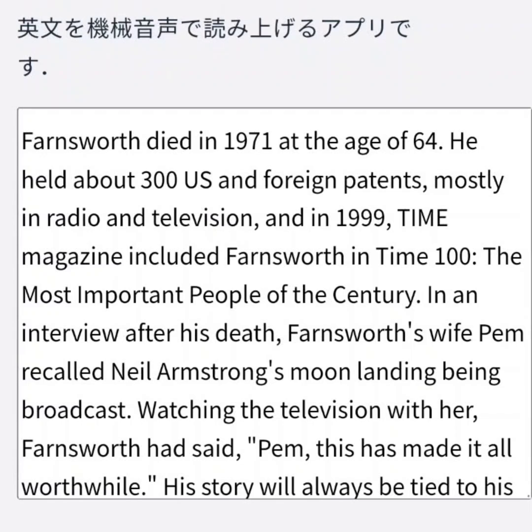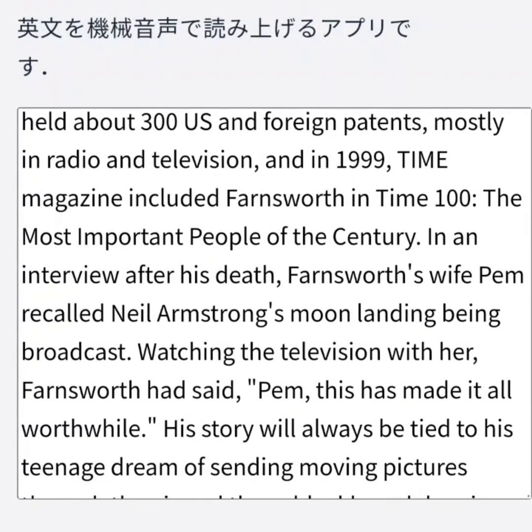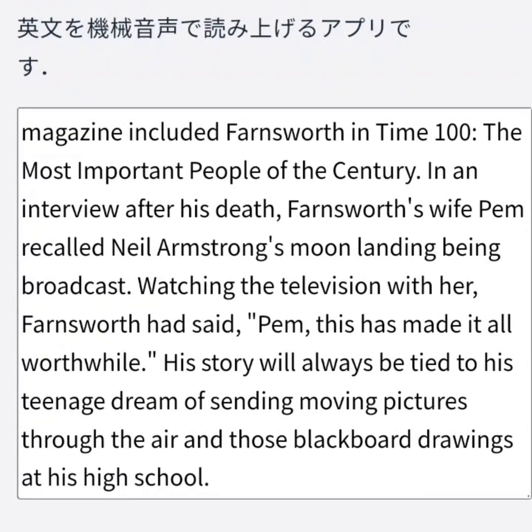He held about 300 U.S. and foreign patents, mostly in radio and television, and in 1999, Time magazine included Farnsworth in Time 100, the most important people of the century. In an interview after his death, Farnsworth's wife Pem recalled Neil Armstrong's moon landing being broadcast. Watching the television with her, Farnsworth had said, "Pem, this has made it all worthwhile." His story will always be tied to his teenage dream of sending moving pictures through the air and those blackboard drawings at his high school.